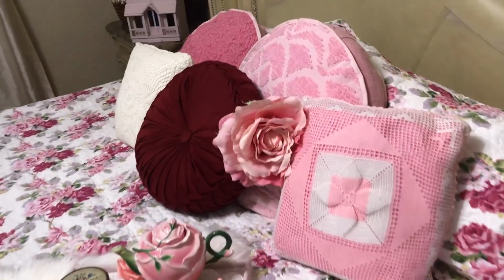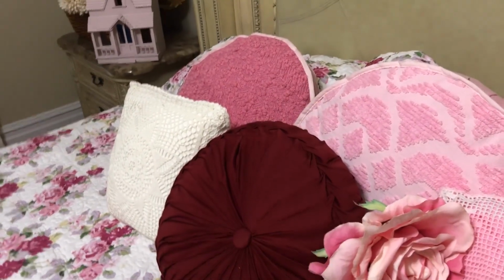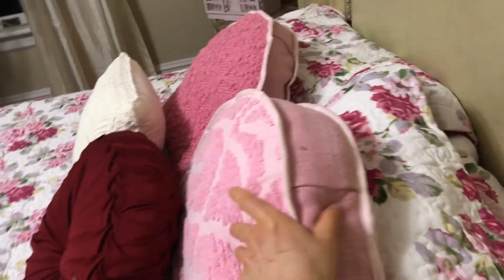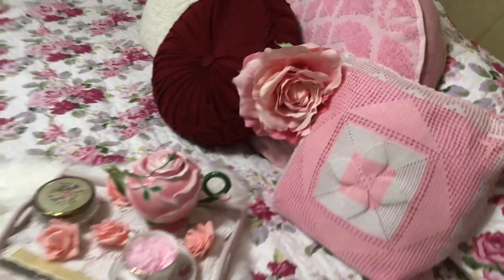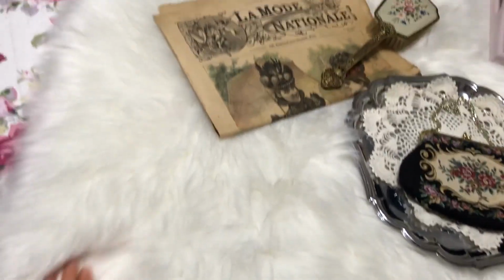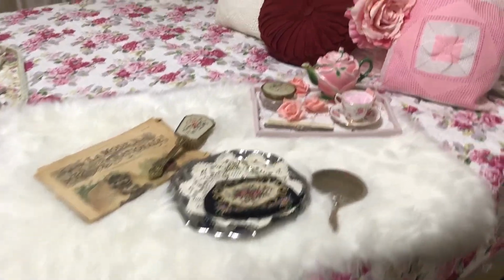Over here is the bed. Some of these pillows are vintage. The two in the back were custom made for me by Hillary Hope, based in Victoria. I can link her website. On the other side, it is a floral print on both of them. The bedspread is Laura Ashley. I bought that online. And this faux fur is from HomeSense. I have two of them. I think they look great on the bed, and they're perfect for flat lays.